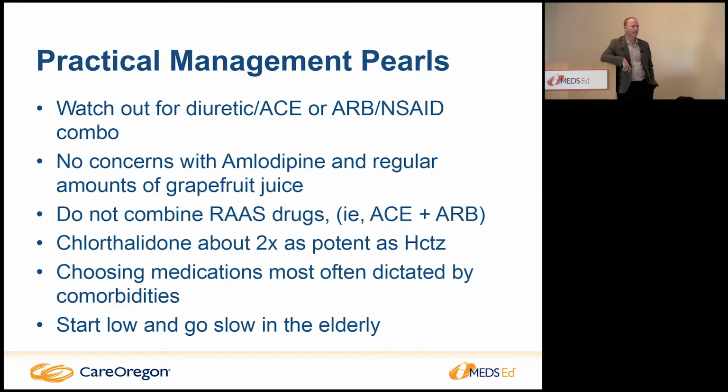Just about management, so they start them on it, and then we should get them back into the clinic in about 2 weeks or so to check on their blood pressure? Yeah, that's what we do. A week to 2.